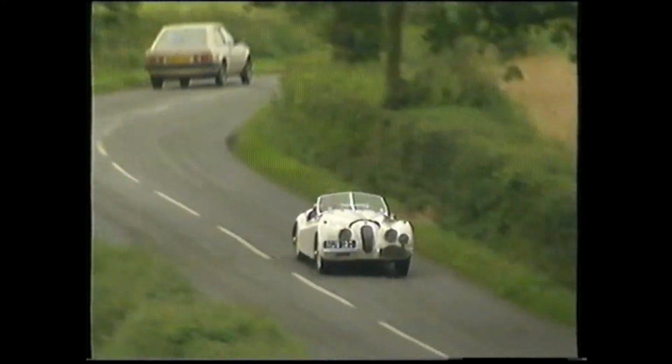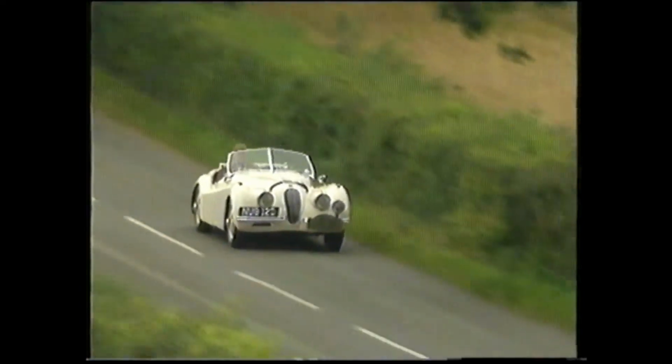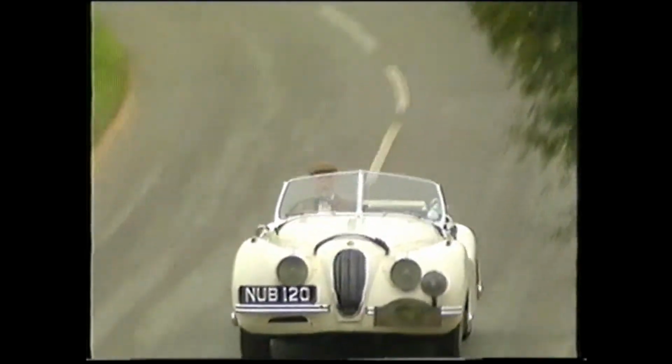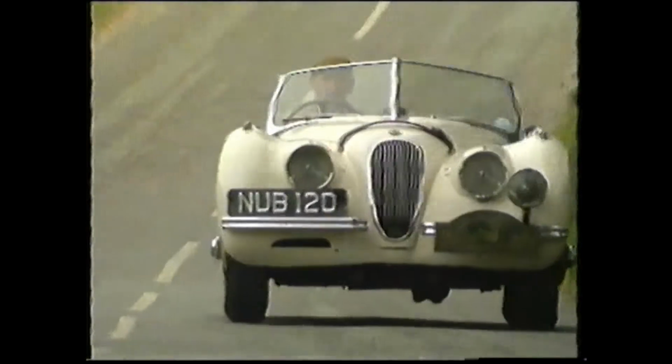At the launch, its claimed top speed was thought optimistic, but it silenced its critics when a slightly modified car achieved over 132 miles an hour, proving it to be the world's fastest production car. Driving this magnificent beast, you begin to realise why it caused such a sensation in its time.